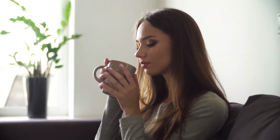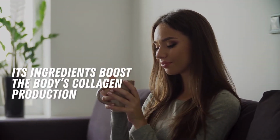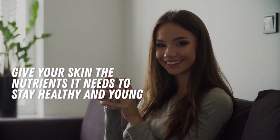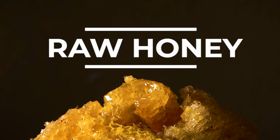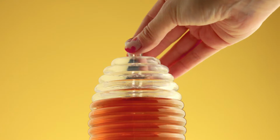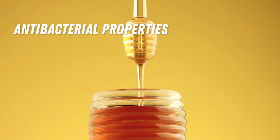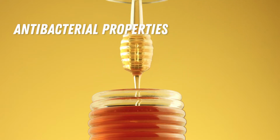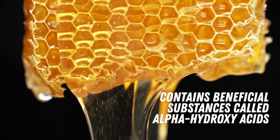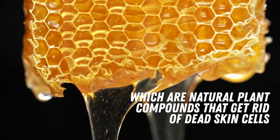And the recipe we just showed you combats just that. Its ingredients boost the body's collagen production and give your skin the nutrients it needs to stay healthy and young. Raw, natural honey is rich in antioxidants and zinc that protects and nourishes the skin. It also has antibacterial properties which prevent infections on the skin that can worsen signs of aging. Furthermore, raw honey contains beneficial substances called alpha-hydroxy acids, which are natural plant compounds that get rid of dead skin cells.